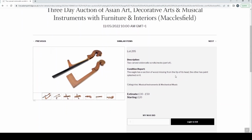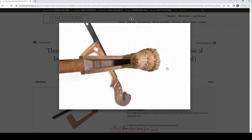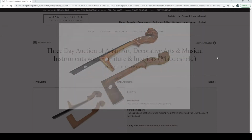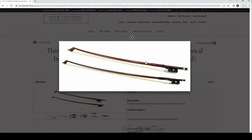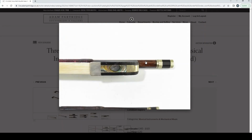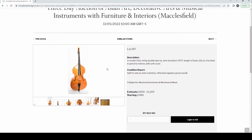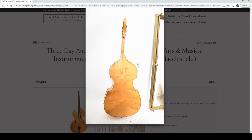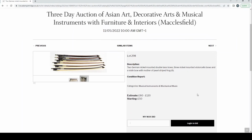Two carved cello scroll necks. Interesting. An eagle and maybe some kind of, I'm not even quite sure what that is, but nevertheless interesting. Nickel mounted double bass bow and cello bow. Interesting. A modern 5-string double bass by John Goodborn, 1977. 2 German nickel-mounted double bass bows, 3 nickel-mounted cello bows, and a violin bow.